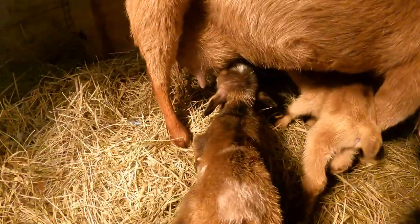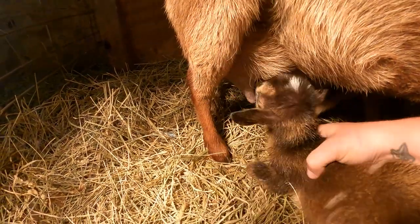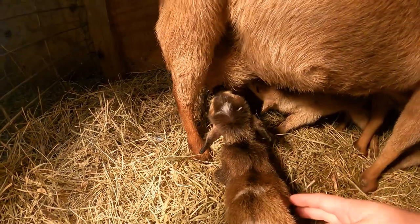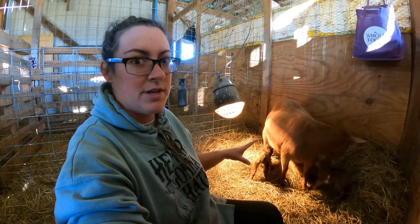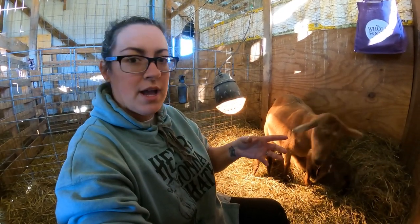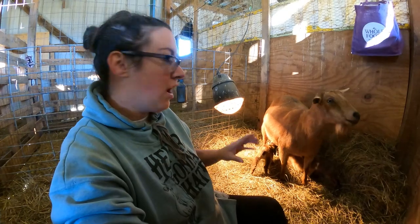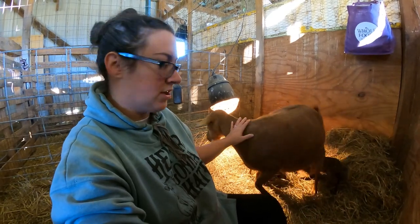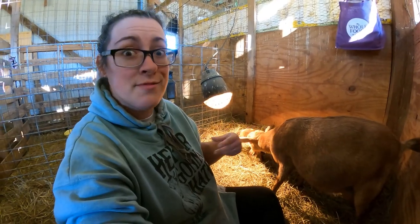Let me make sure that one's working. Yep, there's colostrum in there, mommy. Or baby. There you go. So in general, it's not enough just to see them nursing. I need to make sure that her teats are clear. Sometimes there's a waxy substance that plugs the teat and it needs to be worked out by hand. Oftentimes strong kids work that plug out themselves, and if you see them consistently nursing, they're probably getting something, but it never hurts to check and make sure that the milk or colostrum really is flowing. Oh yeah, good and thick.